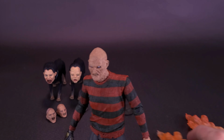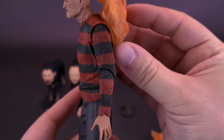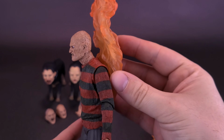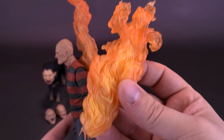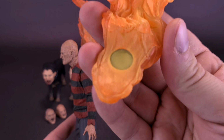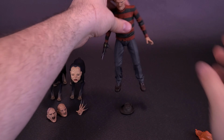Just to show you as well, the original flame had the plastic covered over the top of it. It stayed on there, but I don't feel like it stayed on as well as the one we're getting right now. I feel like this is not only a better, brighter colored flame, but it also seems to attach a lot more securely. So the figure comes included with that. Let's just put the figure down here for a second.